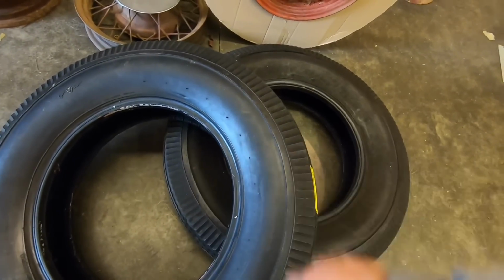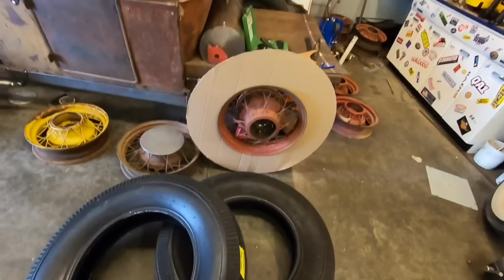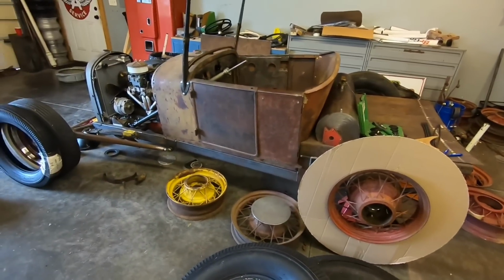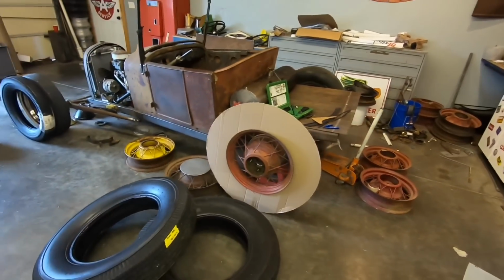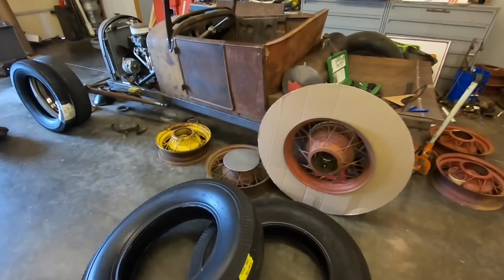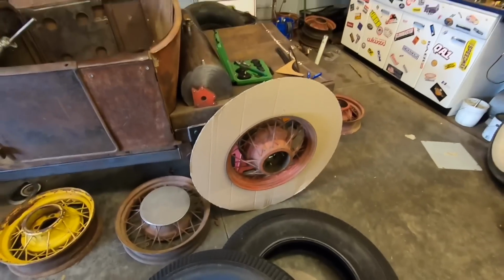These are 7.18s, and they're pretty tall, pretty rowdy on the back, which means I'll probably end up having to change my gear ratio on that rear end, but I'll cross that bridge when I get there. But these are the tires that I had decided to run on the back.